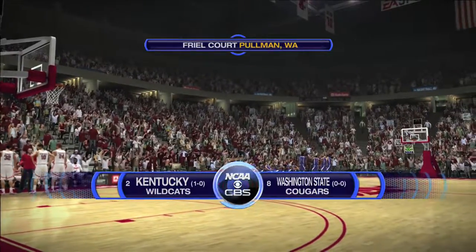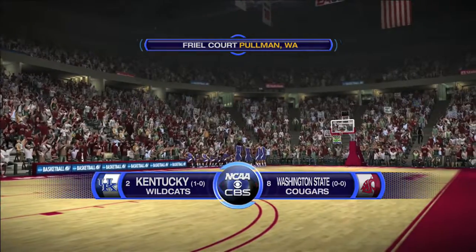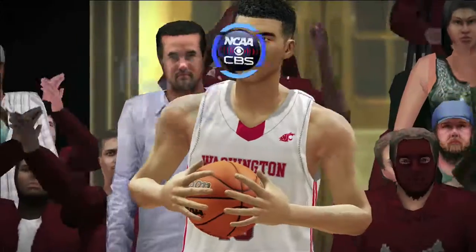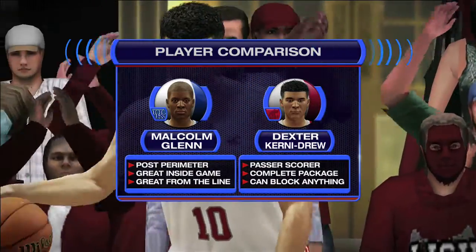Starting at point guard, we will have Ike Iregbu. Coming off the shooting guard, we're going to have Q Johnson once again. And then, of course, we've got Dexter Curtis-Drew at the 3. At the 4, we've got Josh Hawkinson, and Jordan Rayleigh at the 5.